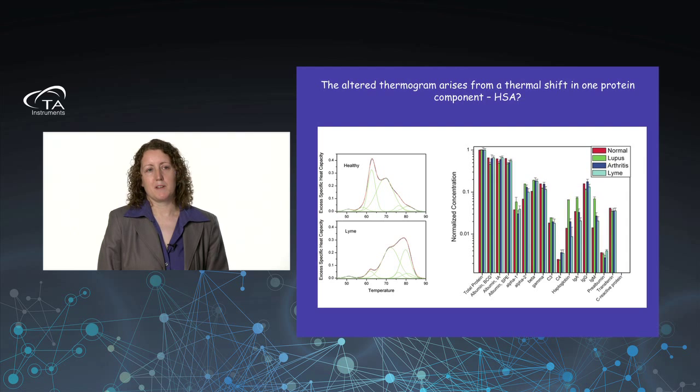And so that would then support quite clearly the interaction of some kind of disease component with albumin that would thermally stabilize it from the just above 60 degrees Tm position in the control out to 80 degrees in the Lyme sample. So this is an area of active investigation in our group. This is just one hypothesis that we are examining.